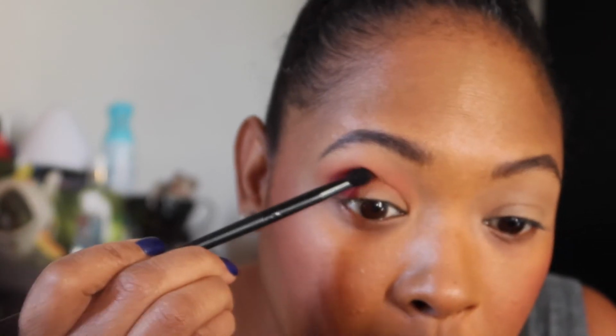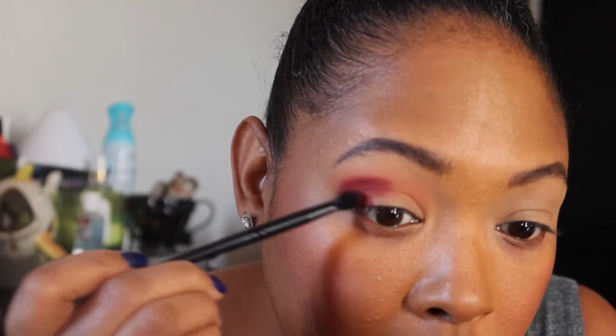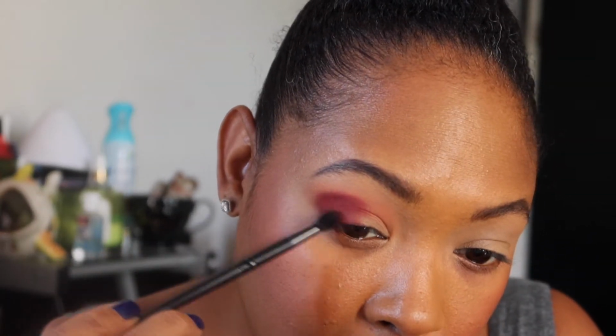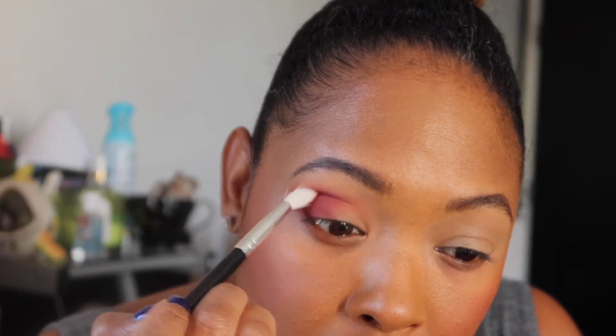I'm gonna place it into our crease a little bit, about halfway. They layer on top of each other, very nice. Okay, oh, that's beautiful. I'm gonna kind of go in more, smoke this part out, kind of go halfway because I'm gonna take the shimmer on the inside. That's pretty. But I want to take another brush with nothing on it and blend this more into that crease.